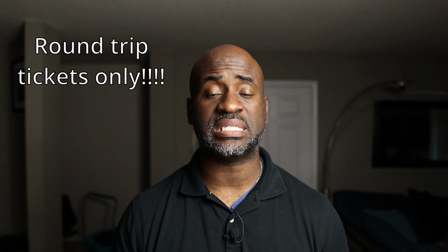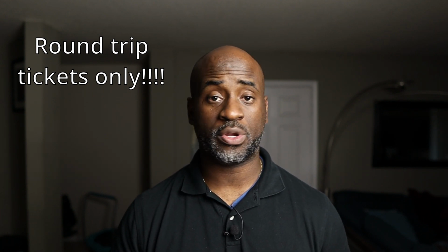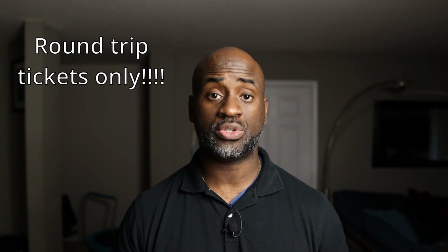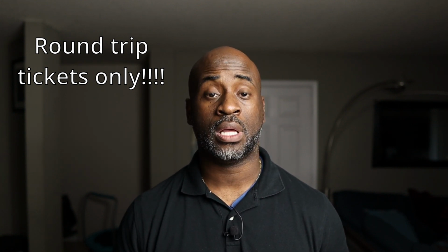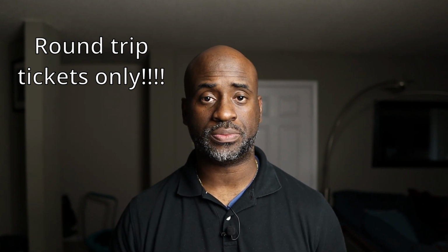Now, another thing about the companion certificate is that it is for round trip tickets. It is not for one ways. It is not for open jaw tickets. You have to book a round trip. So wherever you're booking, wherever you're going, make sure you understand you've got to come back. Other than that, other tickets will not be eligible. So before we get into the click-through tutorial and how to use it, a couple more things.